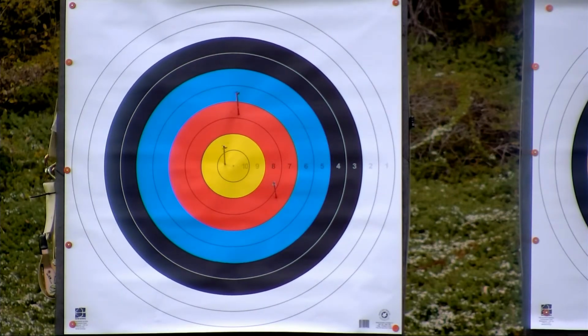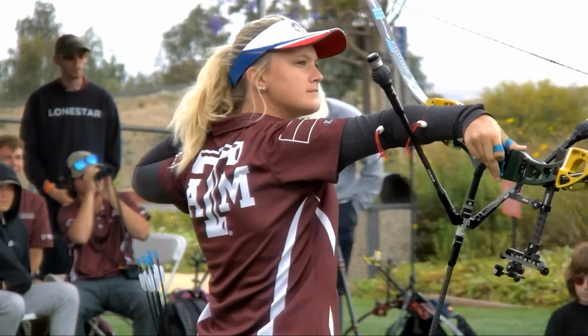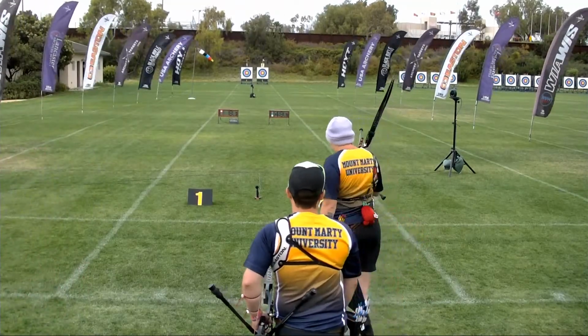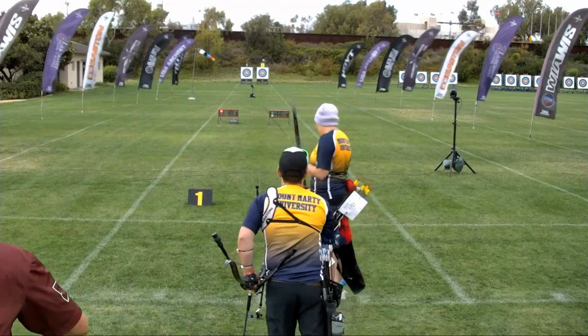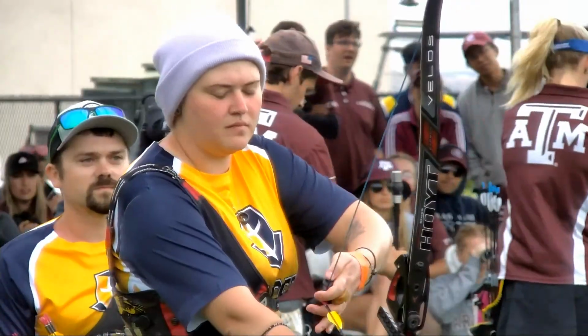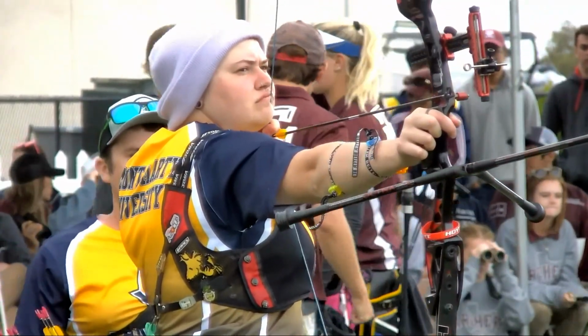Ooh, high 7. It's okay. Riley's going to finish it off here. 15 seconds, plenty of time for a recurve shooter. Gets it off quick. Low, should catch an 8, I think. So now it's up to Mount Marty. Texas dropped 8. Mount Marty so far has dropped 3. So definitely going to be a close match.